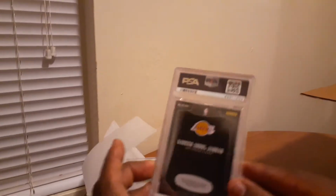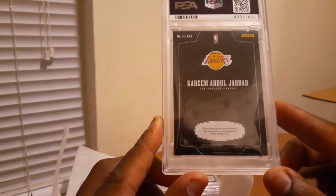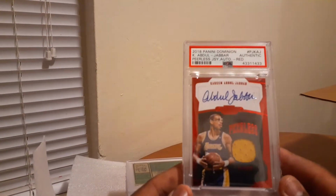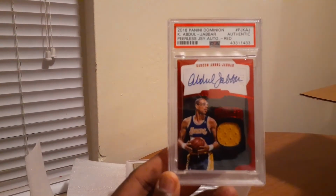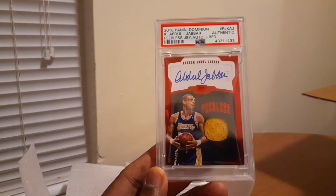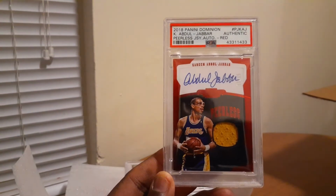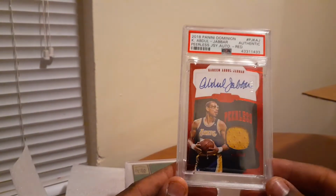So the first card is a Kareem Abdul-Jabbar Dominion Jersey Auto. And this one is number 15 out of 15. And as you can see, this one is just slab authentic. The way that works is if it doesn't meet the minimum grade, you have a choice to just get the card sent back, or you can get it encapsulated.